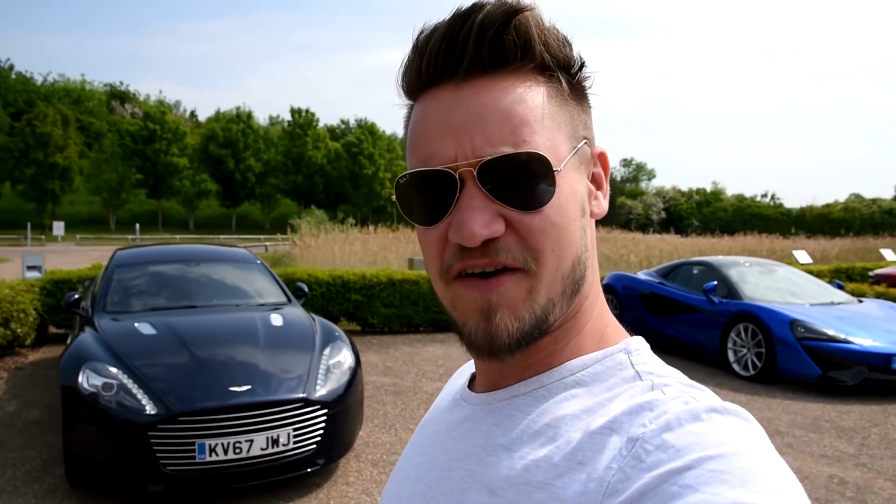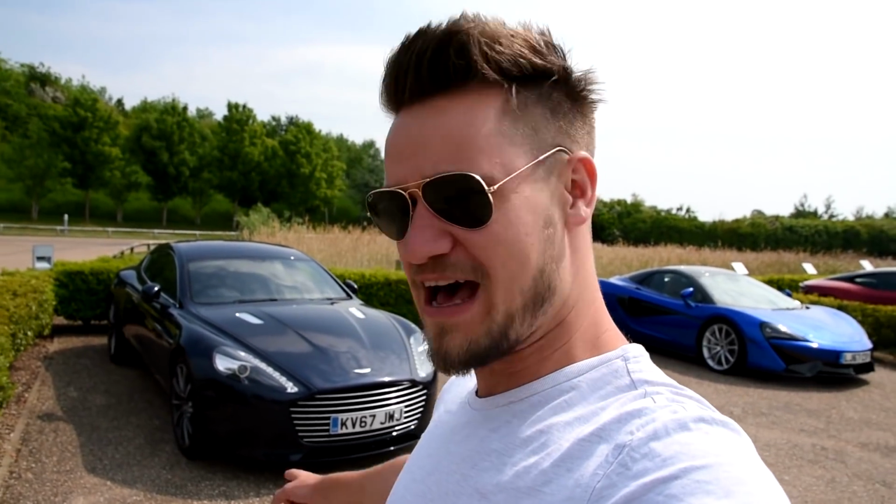Woo! I'm getting excited, I'm getting hot under the collar. We have made it. I've parked the Rapide S up in quite wonky fashion, actually. It's 5 meters long, but there is no excuse for how I've parked there. I might actually have to straighten that up, but we are here.